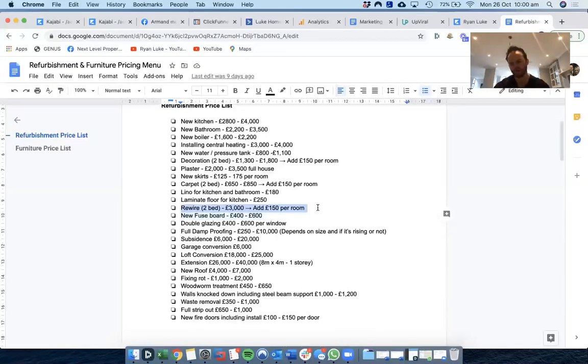Rewires, always get 2 or 3 quotes until you've got a trusted electrician that is not going to rip you off. I guarantee if you go and get 3 quotes, you will get one person wanting to give you a full rewire, one person wanting to just do a quick fuse board, and one person just wanting to do the quick EICR certificate, depending on condition, obviously. But don't always take an electrician's comments at face value. I've got a great electrician now. If he tells me it needs a rewire, I believe him. If he tells me it just needs a fuse board, I believe him. That is the relationship I've built.